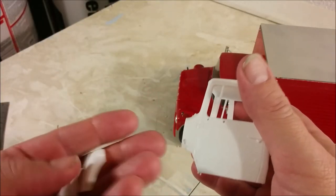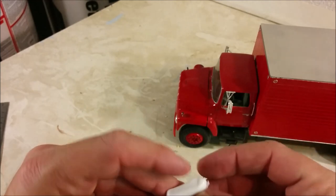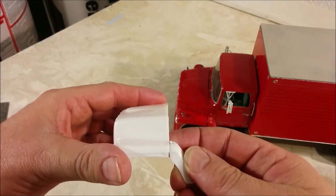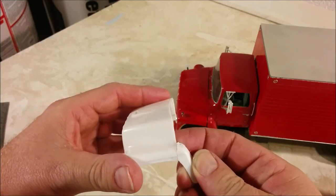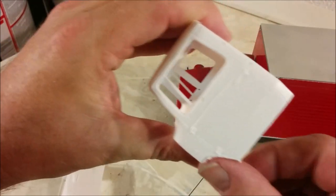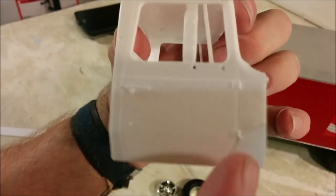Well, for better or worse, I've chopped off the stub bits of the fenders from the body, and they're of course going to be grafted onto our fenders or our front end and hopefully blend it in so that it looks nice and smooth. So the next stage for the body is going to be to fill in this area right here. Well, this is not perfect, but that's what putty's for.